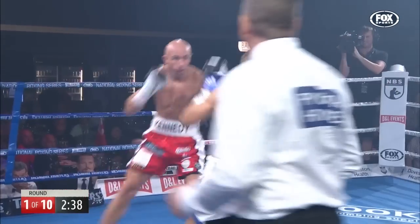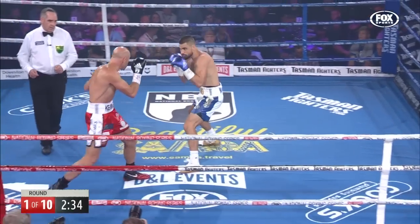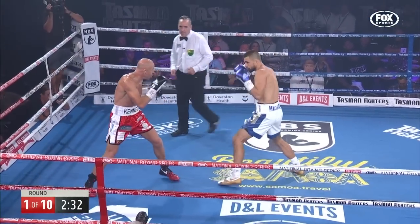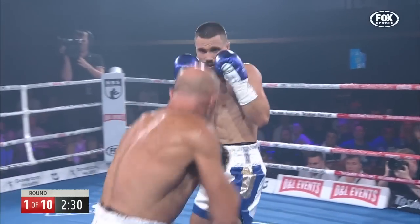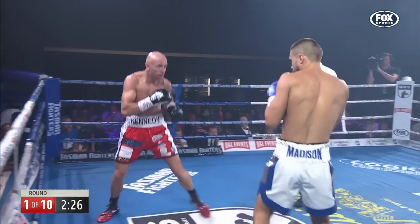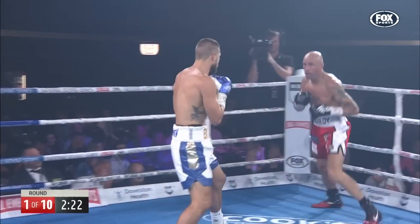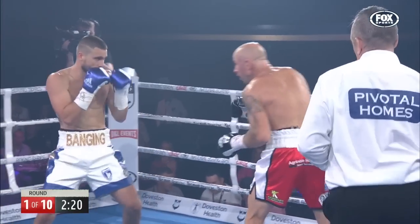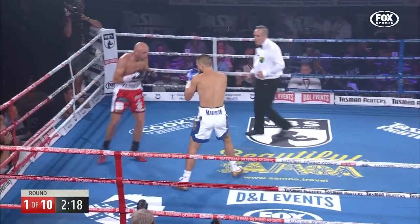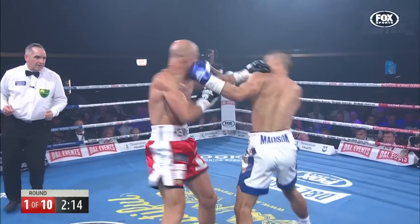Big nice shot from Kite. Nice right hand from Kite. Wobbled him too. Big right hand from Ben Kite. And Danny Kennedy was wobbled badly in the first 20 seconds of this fight, and he hasn't recovered. Yeah, it was a chopping right hand, a kind of hooking, looping, chopping right hand that really hit home well. He's on the retreat, is Kennedy.